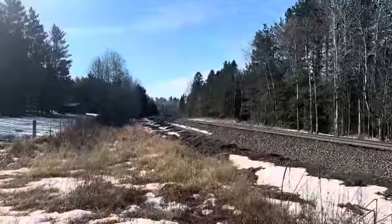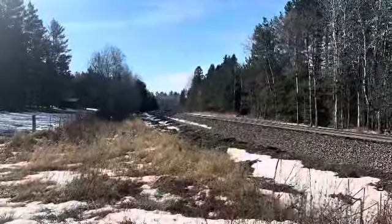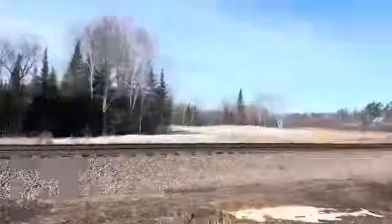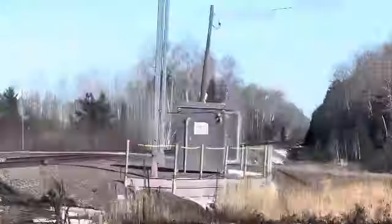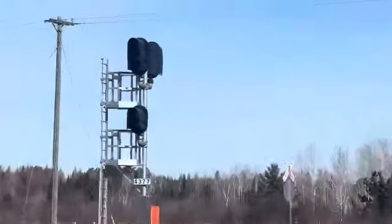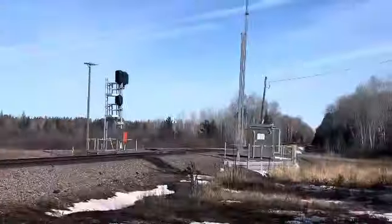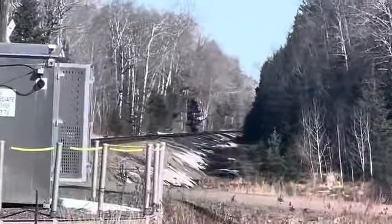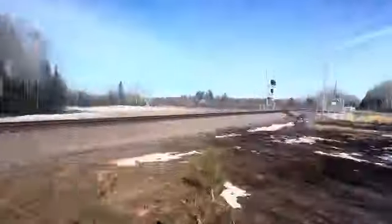Got a northbound coming. It's about 9:30 in the morning here on Saturday, here at milepost 437.7, Bennett, Wisconsin. Got the diverging approach, as this northbound will be taking Main Two about Hawthorne. Mile 438's just up there.